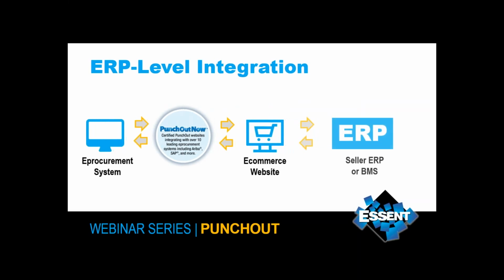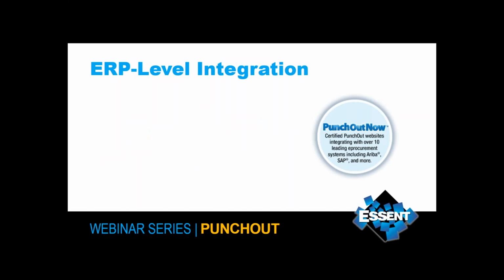The advantage of this solution is that it can make the seller's ERP or business management system part of the integration. Essent e-commerce web stores and company stores integrate with Essent back office solutions. So now your own ERP can become part of the PunchOut integration.